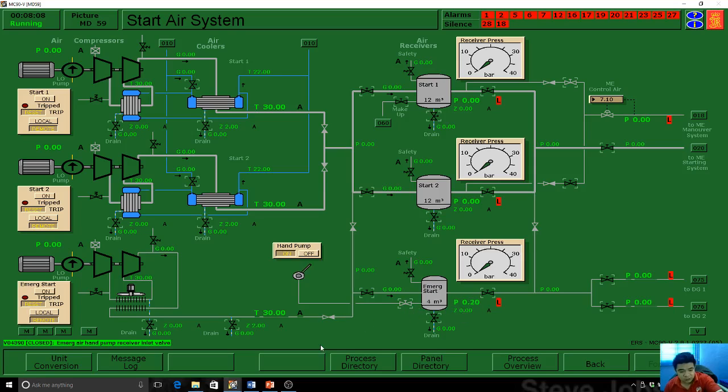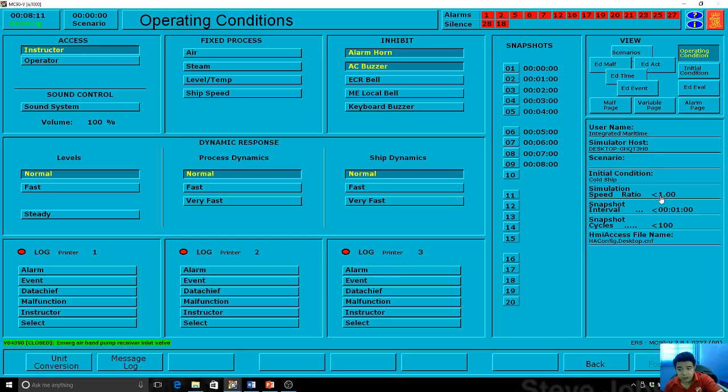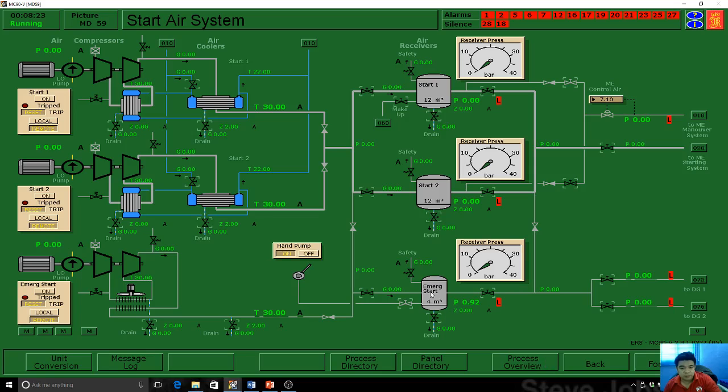I have to switch a little and increase the timer to 3.0, so I have a higher time. I just shifted the timer here so it can speed up the process a little. So now I'm charging with a hand pump. You can use that one, or you can use the emergency air compressor.